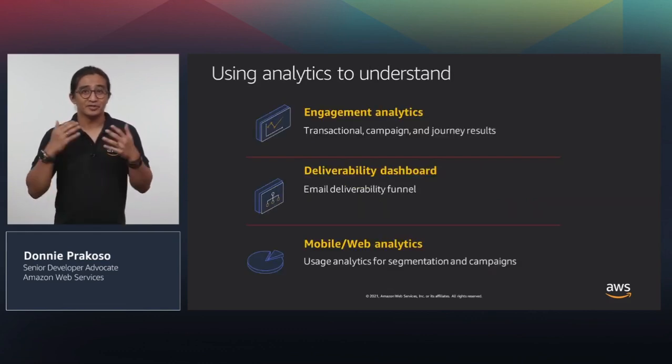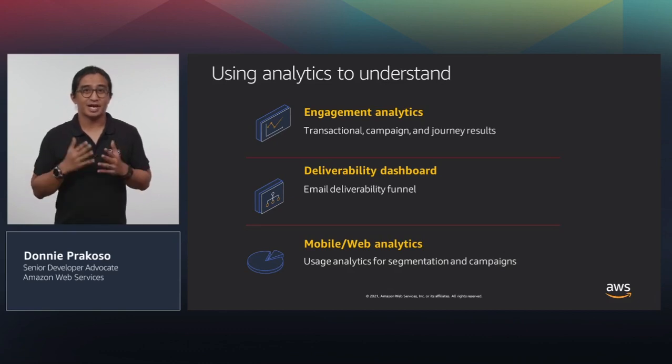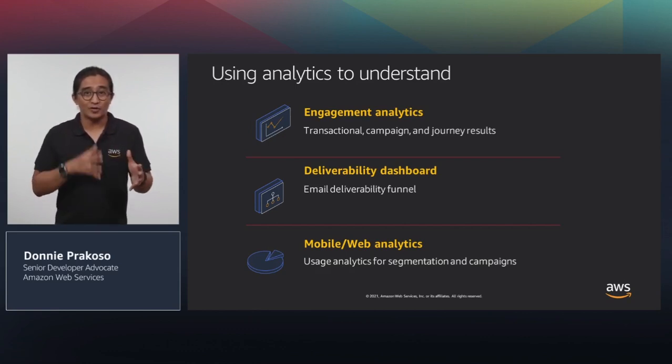There are several different types of analytics in Amazon Pinpoint. The first one is Customer Engagement Analytics. You can use Customer Engagement Analytics to measure the effectiveness of specific communication from all outreach types, and that includes transactional results, campaign, and journey results. The key indicator of success is whether they read or click through on the call to action.